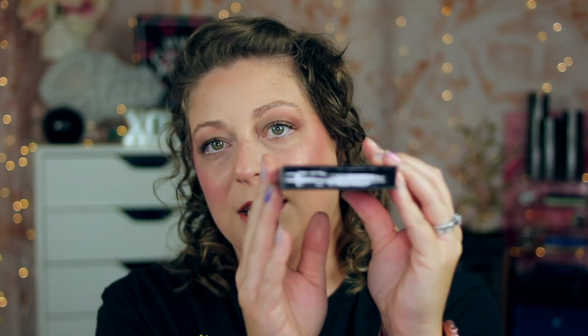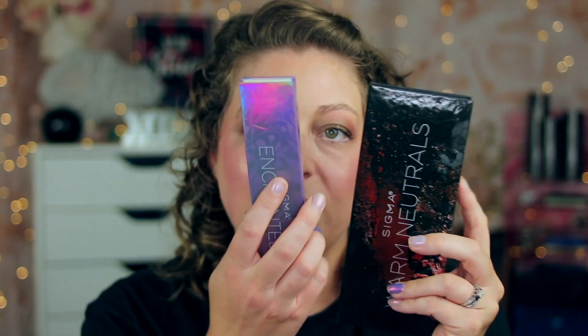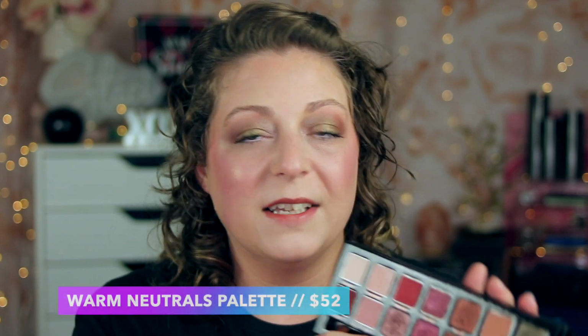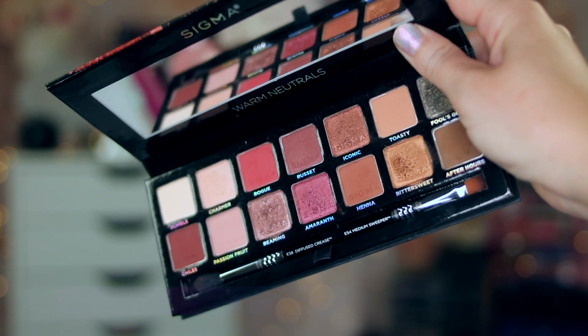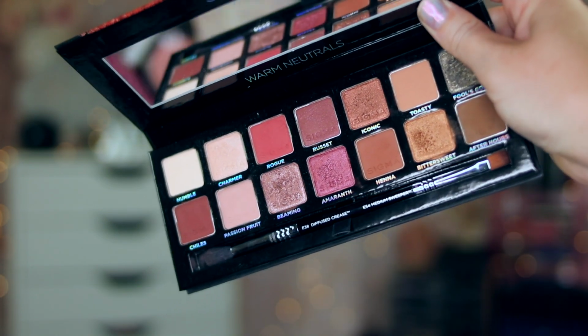And then I have some of their full-size palettes as well. One of my favorites is actually this one. It is Warm Neutrals. Warm Neutrals is actually 14 shades. You can see the difference in packaging. This package is absolutely huge compared to even the 7 pan. Look how thick this one is compared to the 7 pan one. So I have the Sigma Warm Wishes palette. This is actually one of my favorite pink and warm toned eyeshadow palettes because it comes with browns in here.